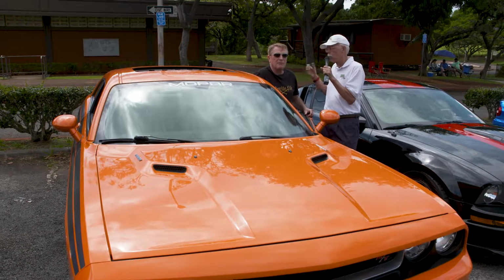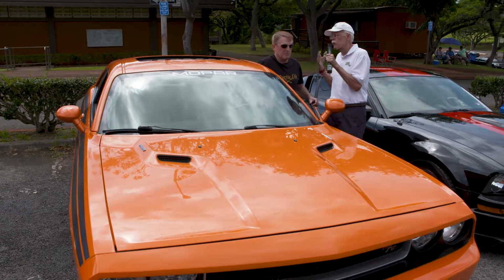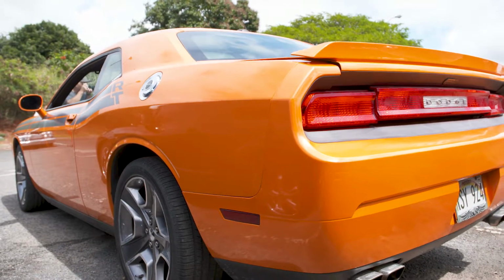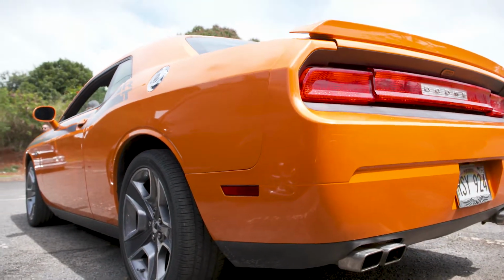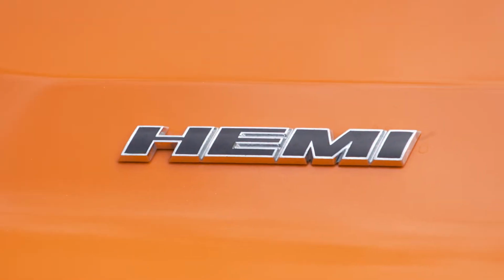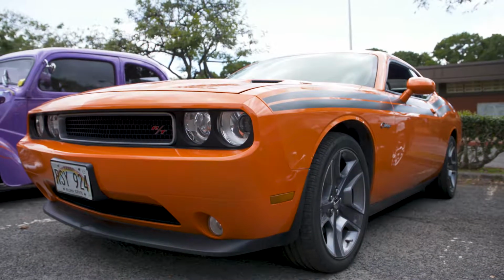I would call them pony cars. So this one's not a pony car like a Mustang, but it is very similar. And Mike's going to tell us what it is. It's a 2012 Dodge Challenger RT. Hemi head? Hemis, yep. It's a 5.7-liter Hemi. Supercharged? No. So how do you like it?